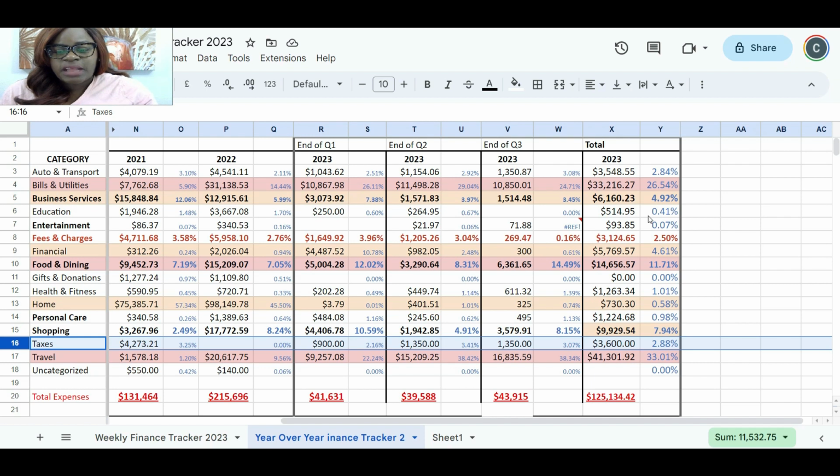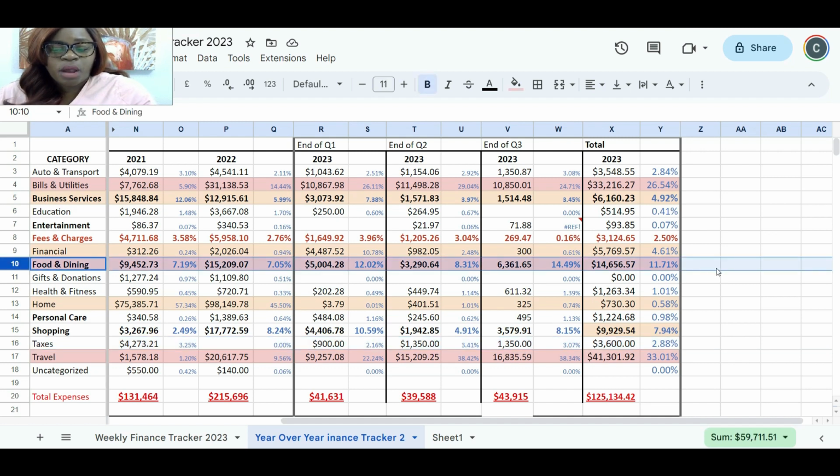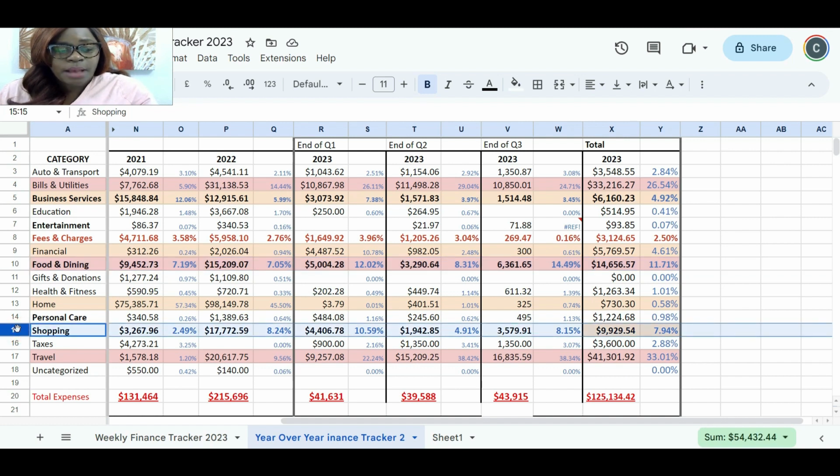These are the things that I do anyways to check where I'm at currently, and it helps me stay in check, right? Am I completely out of control or not? And when I'm looking at this, I can see where food and dining could be problematic, but this is also work related. Shopping is definitely problematic, and I'm seriously considering getting rid of my Amazon.